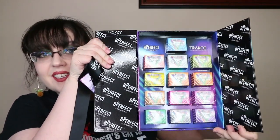I quite like that there's a little storage thing in there. It's bulky, don't get me wrong. It's very, very bulky, but I don't hate it. Looks very cute. So obviously we're going to swatch them all now, and I'm going to tell you what I think of each of these.